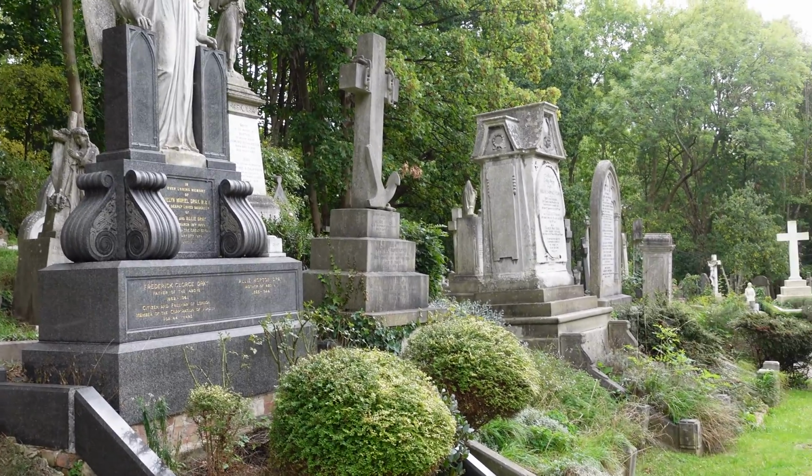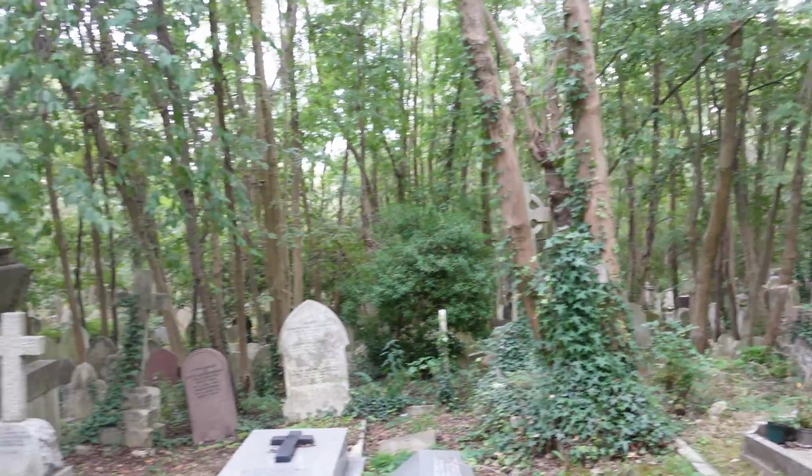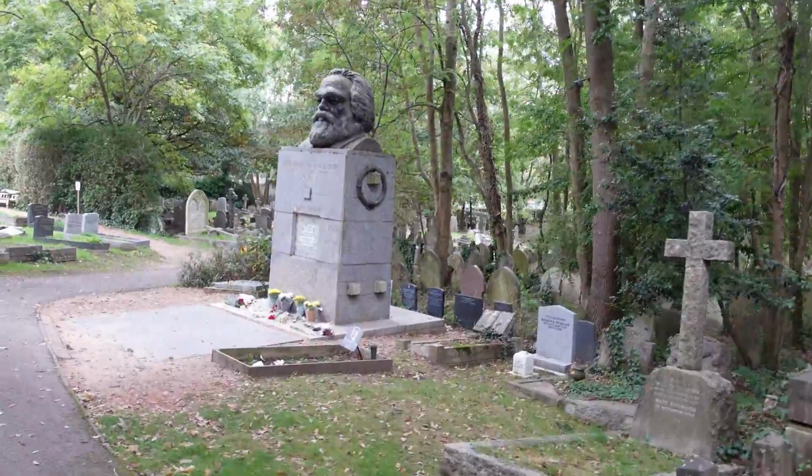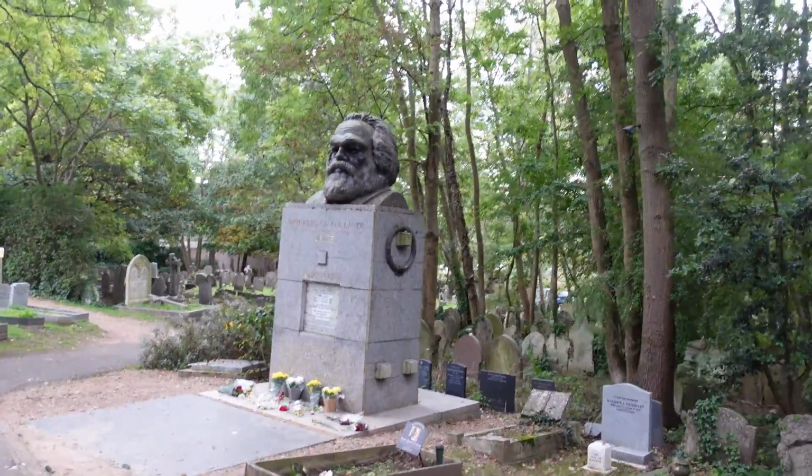Also, when you arrive, you get given a map, and the map will show you some of the key tombs that you might want to go and visit. And of course, this is probably the most famous one here across both of the cemetery sites, and it is, of course, Karl Marx.